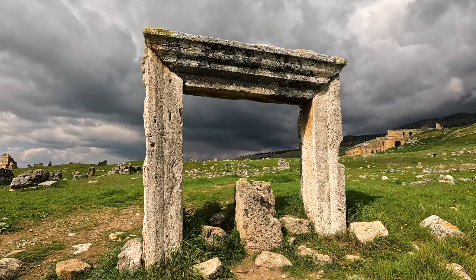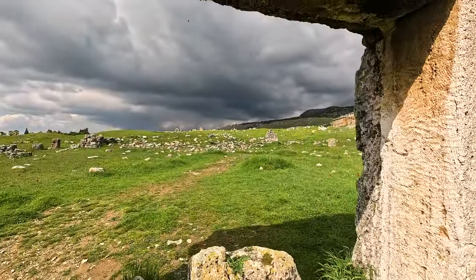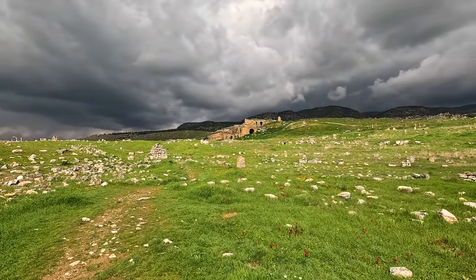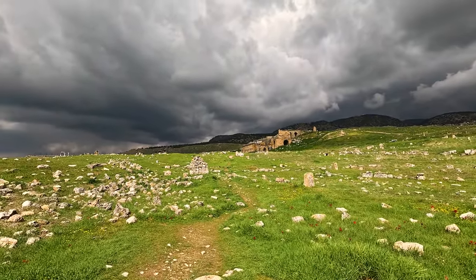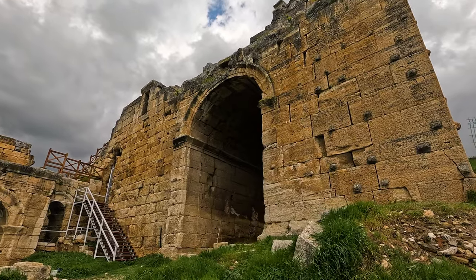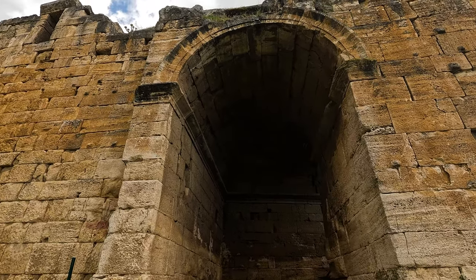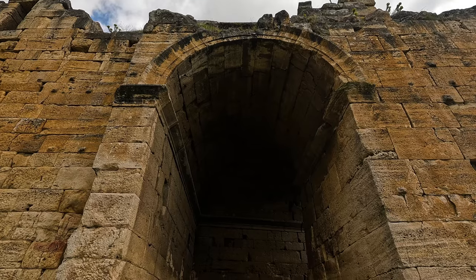Incredible ancient doorway just standing here all alone. It's one of those rare instances when there's more lumens coming off the ground than in the sky. Incredible monumental archway.